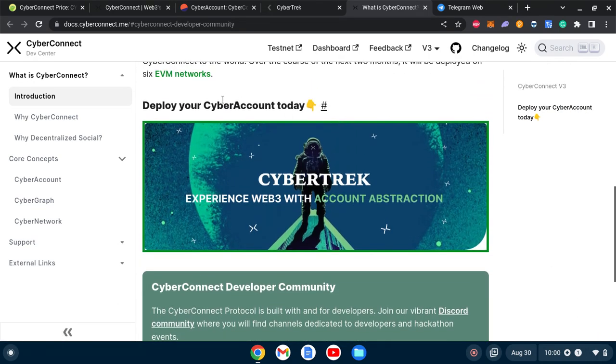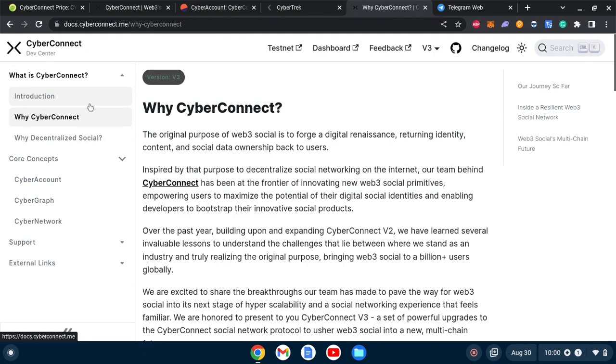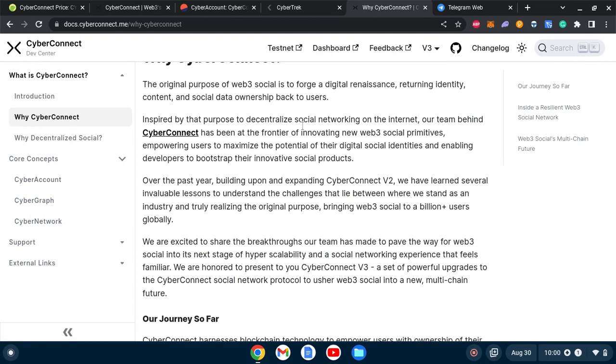Again, apart from that, deploy your Cyber Account today. Why Cyberconnect? The original purpose of Web3 social is to forge a digital identity, returning content and social data ownership back to users. Well, a lot of crypto projects have done that in the past, and they have failed miserably because they never stuck to the ultimate reality, which is decentralization.